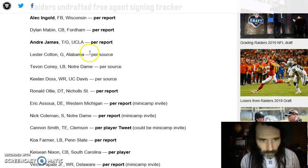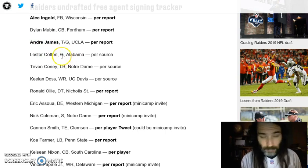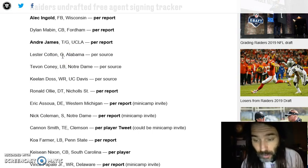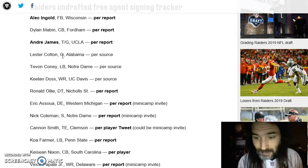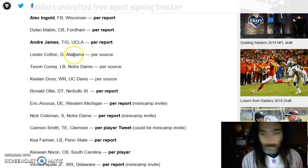But the two guys that I really want to point out here are Lester Cotton, guard, Alabama. Watch his tape. He's phenomenal. He is one of the best guards, I believe, in this draft class. He played for Alabama. He played against Clemson in many games and held his own. One of the best defensive lines in football. 3 picks in the top 17. Lester Cotton was guarding them consistently with Jonah Williams, and they did a pretty good job. So I like this pick. This Lester Cotton pick is phenomenal.